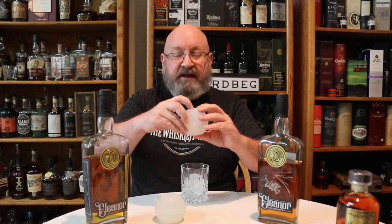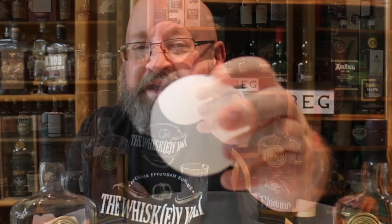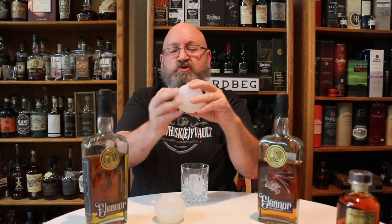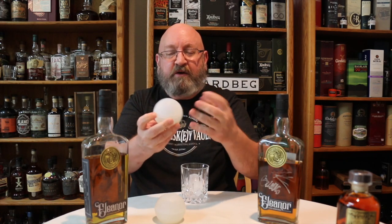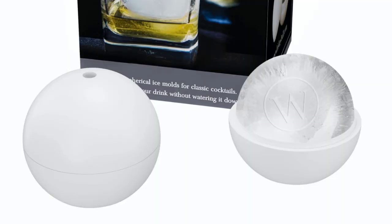If you go all the way to the top, there's a little hole on top. What happens is it spills out as it freezes, and then you have frozen ice all over the top. It also squeezes out in between the top half and the lower half. And then when you pull it apart, it just doesn't look all that nice and neat. It doesn't look like the photo on the advertisement.